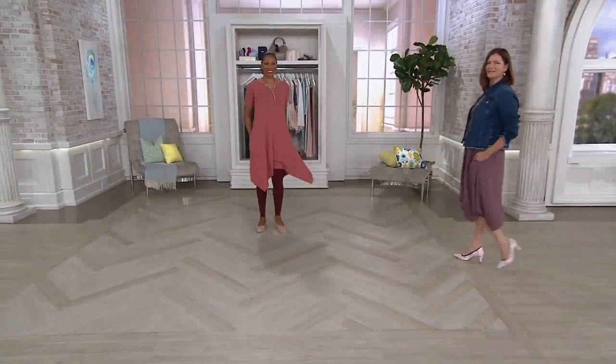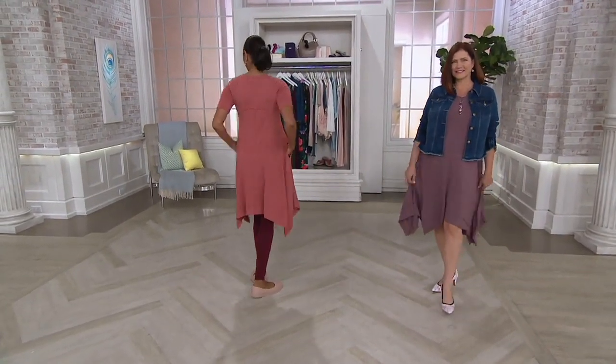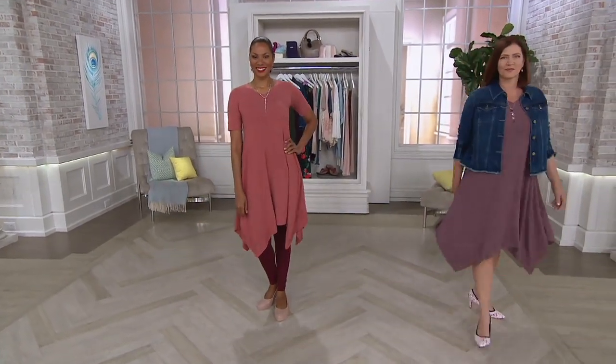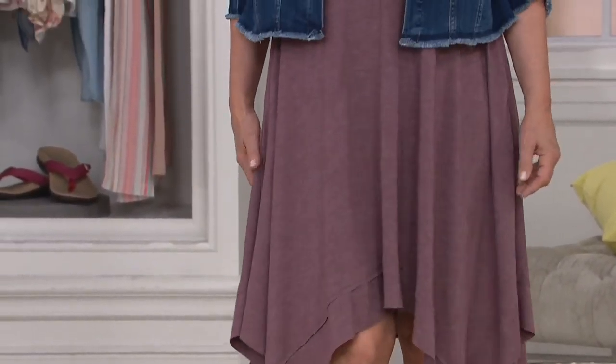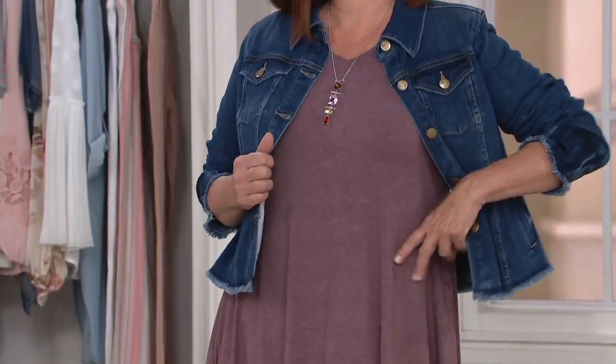This is our lounge dress from Logo by Lori Goldstein, a jersey dress with the handkerchief hem. And this is our only order of the season. The price goes up, up, up at the end of the day, so you do not have a lot of time to get in on this value. This is under $60, which is crazy, or four easy payments of $14.99.